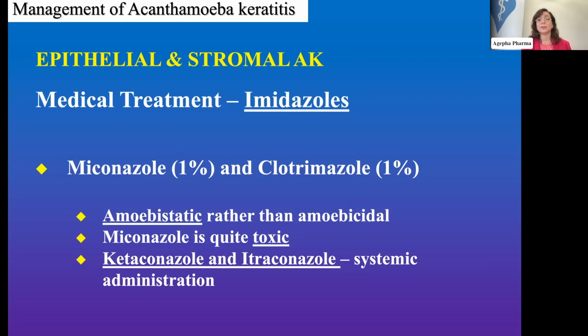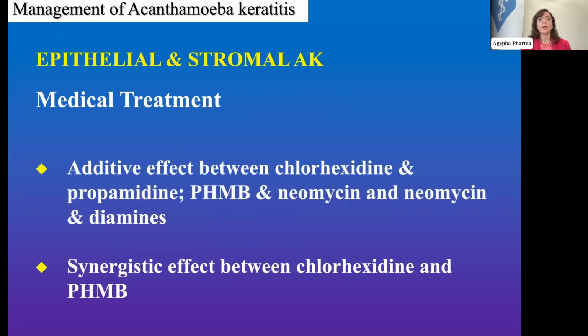Then you can also use systemic ketoconazole or itraconazole in combination. You can have an additive effect if the patient is not responding. You can have an additive effect between the chlorhexidine, propamidine, PHMB and neomycin. So you can use a combination of antibiotics or anti-amoebics. PHMB and chlorhexidine together sometimes show synergistic effects.